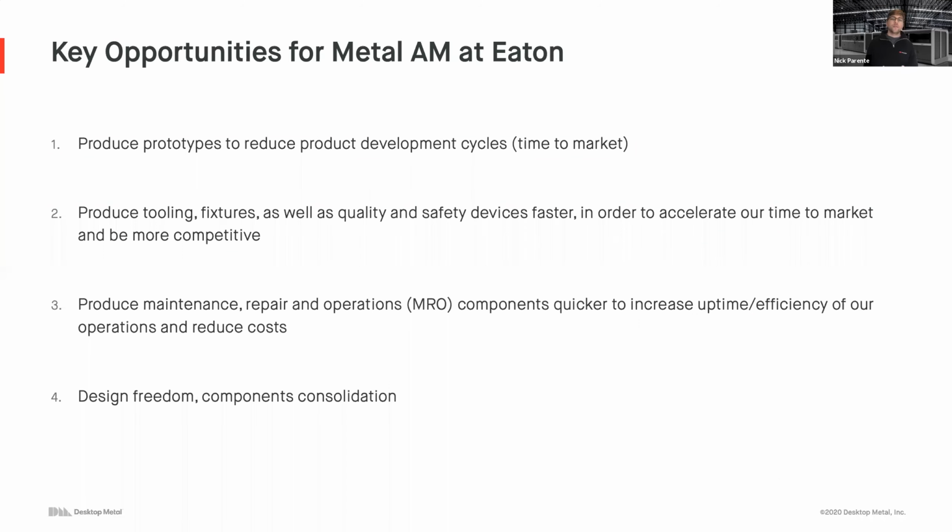What they were looking to do with Metal AM, obviously, as we talked about, was produce prototypes to reduce product development cycles and bring down time to market, and that's a big thing for a lot of customers. Second is tooling, fixtures, and other sorts of devices like that, trying to produce those safety devices quicker in order to, again, accelerate time to market. It's a big constraint for them. And then the other side of things is MRO, specifically on their manufacturing floor. Plenty of the machinery they have is quite old, and for some of it the manufacturers aren't around anymore.